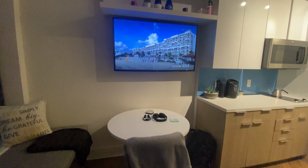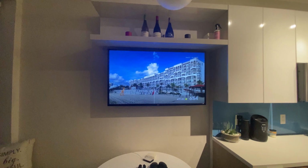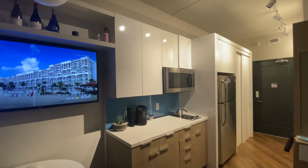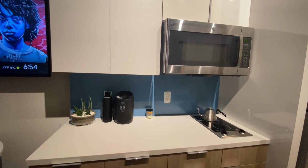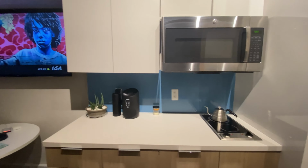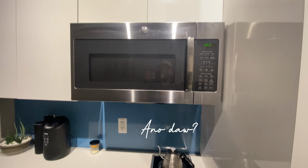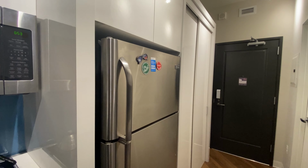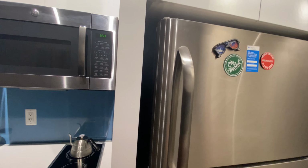We also have a round dining table. It's also my work table. And a TV on the left side. Some countertop space with a two-burner electric stove with a microwave oven. And next, we got the refrigerator.